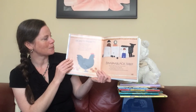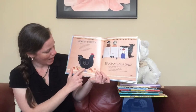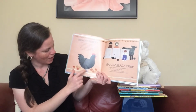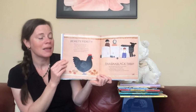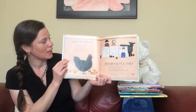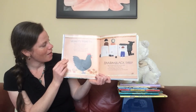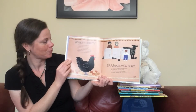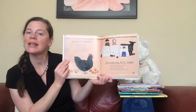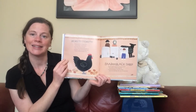Some farmyard rhymes. Hickety pickety, here's our big black hen, and I see a whole bunch of eggs down here in the straw. Hickety pickety, my black hen, she lays eggs for gentlemen. Gentlemen come every day to see what my black hen doth lay. Sometimes 9 and sometimes 10, hickety pickety, my black hen.